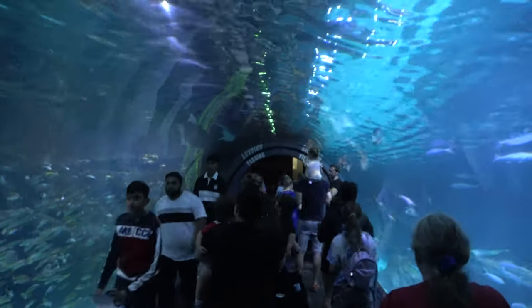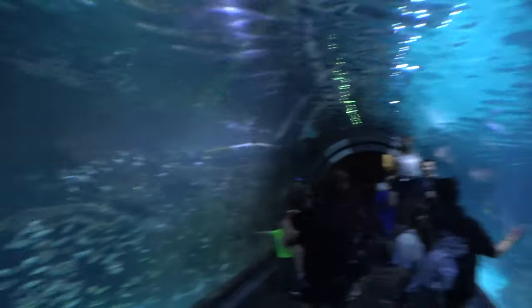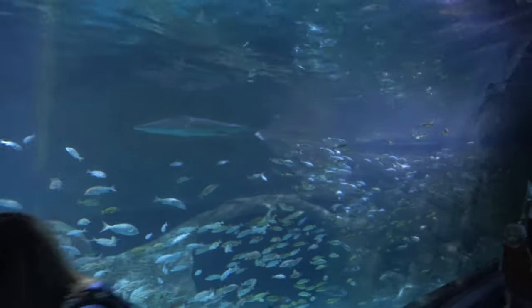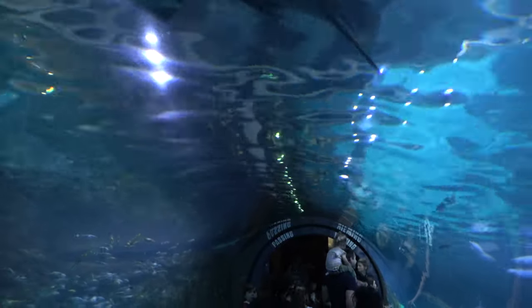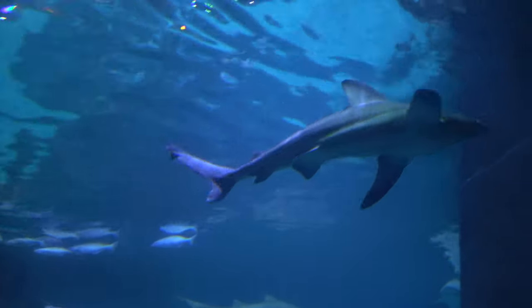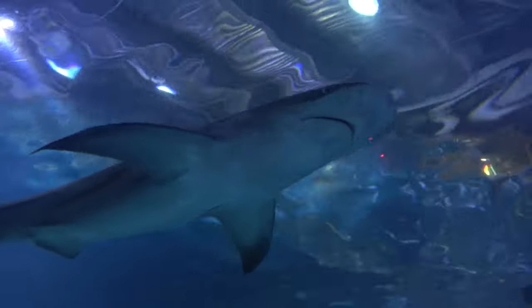There is a shark underwater viewing tunnel. For how big this enclosure is, it's not one of the more impressive shark tunnels I've seen, but it's always fun to go through a shark tunnel. But there are so many sharks in here, it is a really, really neat experience.